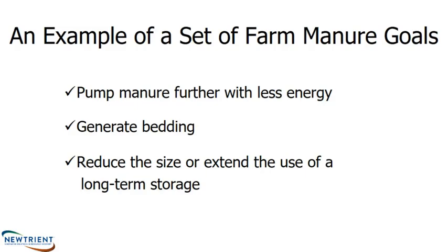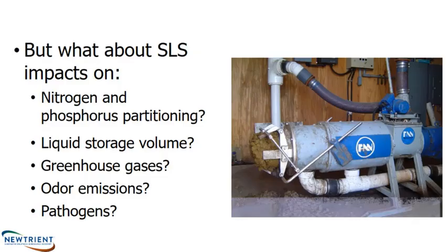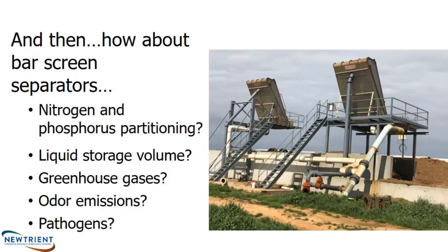But when you ask yourself, so what about nitrogen? What about phosphorus? What about liquid storage volume effects? What about greenhouse gases, odor emissions and pathogens? A lot of those were just discussed. So that's for screw press separators. How about inclined screen separators? You could ask yourself the same questions. And there's more questions that we asked ourselves, right, Mark, than just these. But these are the ones that we landed on that we felt are important as a critical indicator of performance for the dairy farmer to have and be able to access very easily.